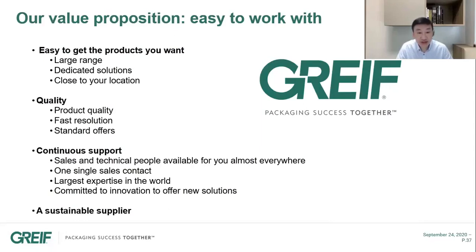Last but not least, sustainability. Sustainability has always been a top priority in Greif. As a socially responsible corporate citizen, we are fully committed to providing innovative packaging solutions in the most sustainable way. We can also help our customers to reduce carbon footprint through our Green Tool assessment tool. Our effort and standards in sustainability have been widely recognized within our industry. One such example would be the Gold Award, which we have consistently achieved from EcoVadis for the past few years.